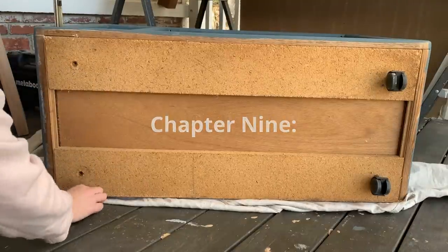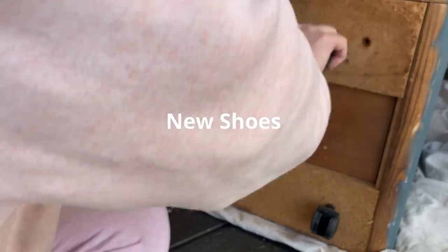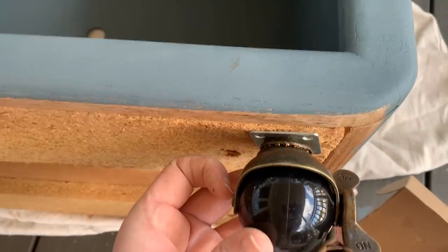While that was drying, it was time to give this lady her new shoes. Oh, I was so excited. I unscrewed her old plastic casters. Ouch, I really should have been wearing gloves for this part, but I was so excited, couldn't wait.